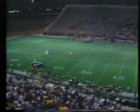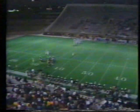But who knows, they may snap it deep and elect to try to punt it. I know Coach LeBlue hopes they punt. And I do too. So maybe we can get a return.